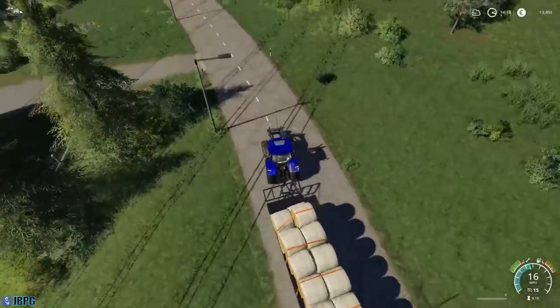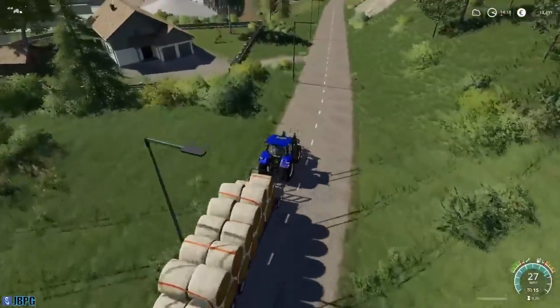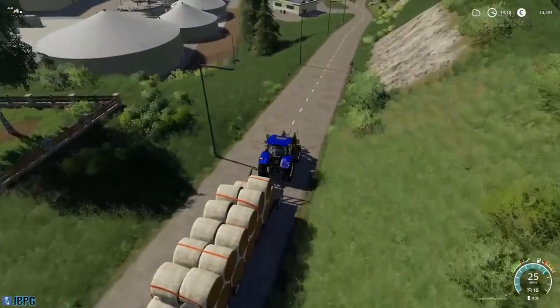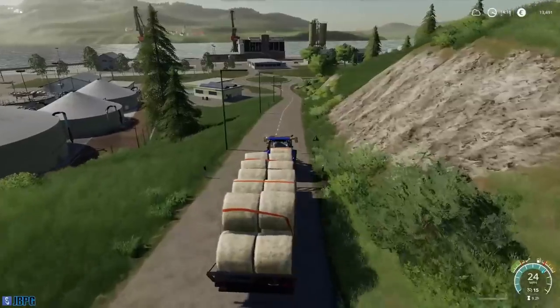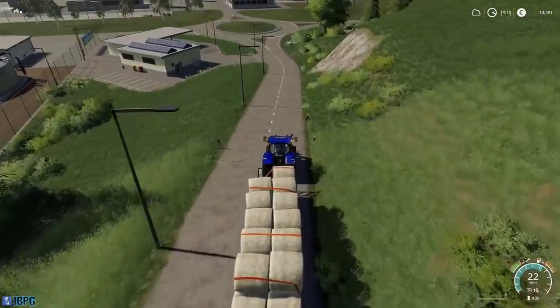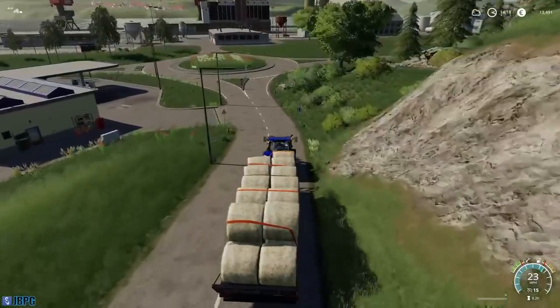Oops. Took out a sign. It's actually wedged on my forks. Whoops. I'm carrying the evidence with me. That's not good. I put my beacons on as well, because it's at this point when I really do start to become a threat to other traffic, with my bale trailer potentially about to just explode bales all over the place.